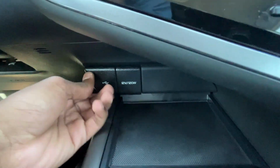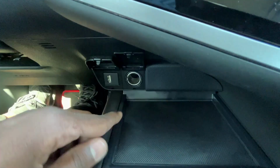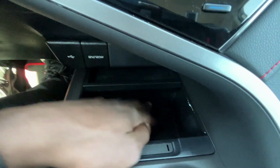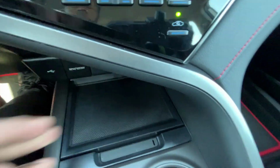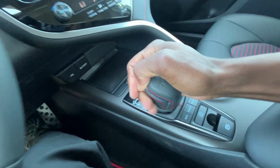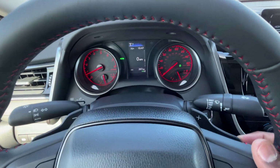Anyways, so USB input there. You have one USB-A, a 12-volt, little storage here, and then hidden storage underneath there. And then to shift the 8-speed, pull the lever, reverse, neutral, drive, manually shift over here. And I'm so glad they did not leave the paddle shifters out behind the steering wheel as well.